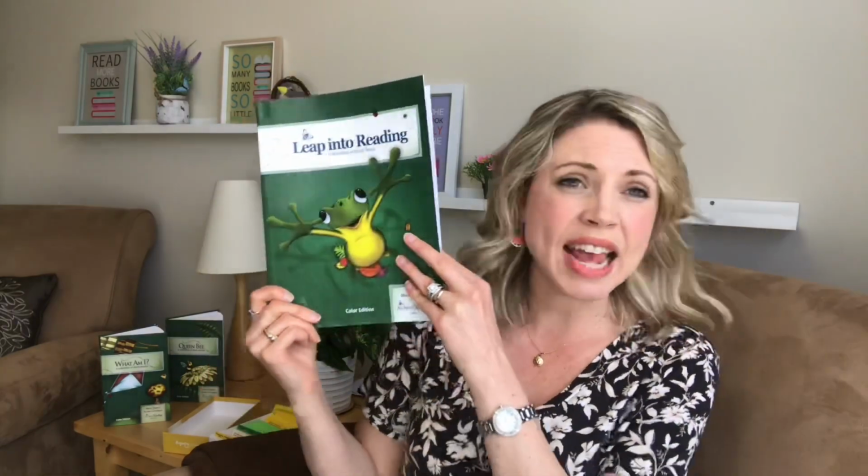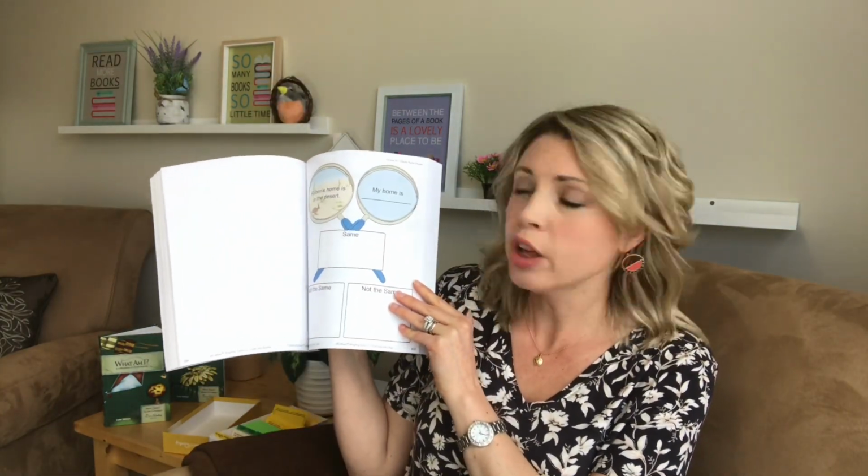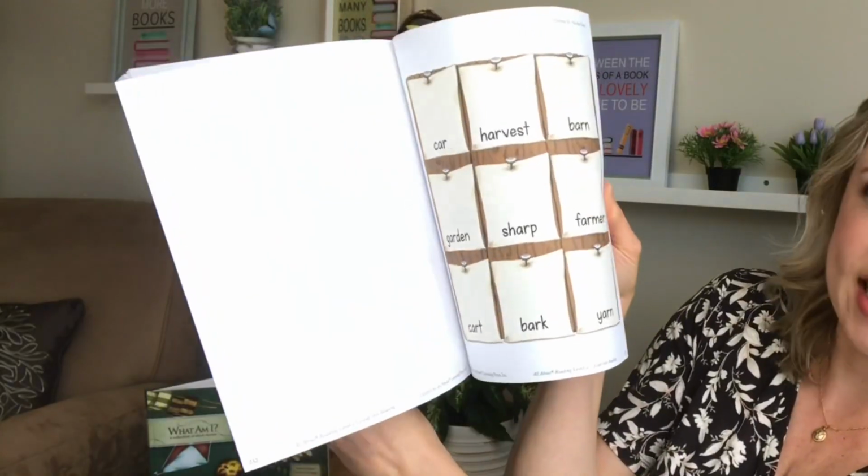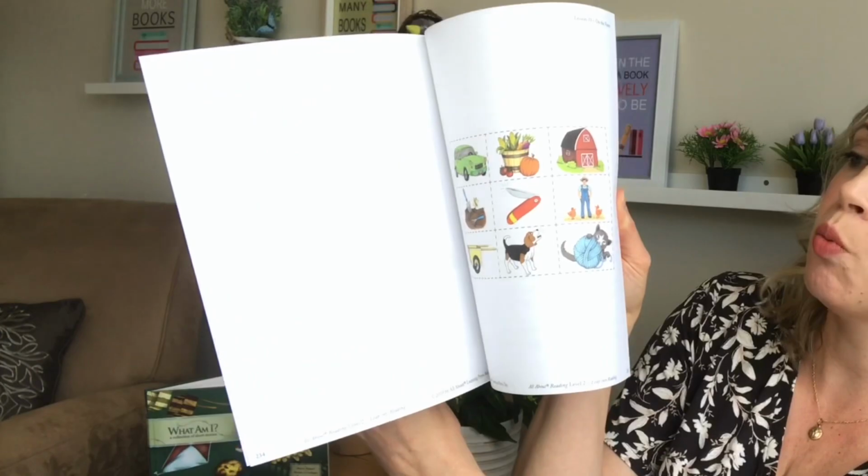So once you've done your word cards and you've manipulated letters and built words, then they have this beautiful full color student activity book. All the pages in here are perforated, which is wonderful, so you can rip those out easily and cut things up if need be. And so they'll have some type of activity. You can see we did not do this one. We typically, with my daughter, did not do these, not because they're not good. We just didn't need the extra review with this child.